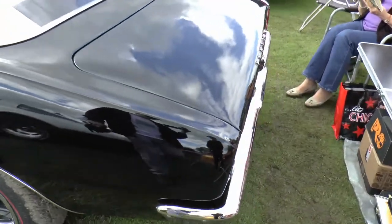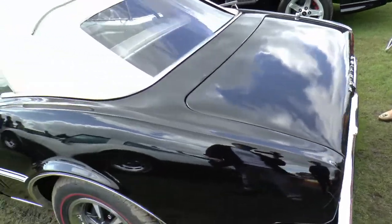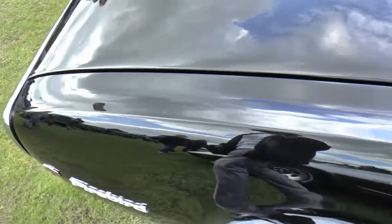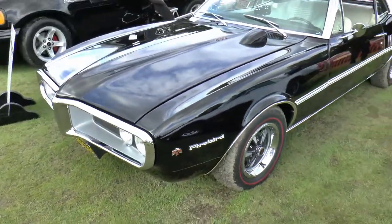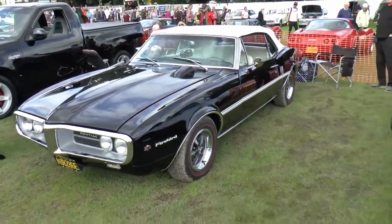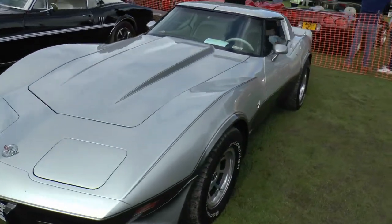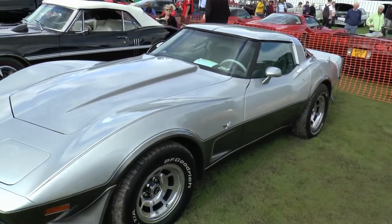Hello. Hi. Beautiful. Thank you. Very, very tidy Firebird. And next to that is a good old Vet. 78 Vet. Classic shape. Love them.